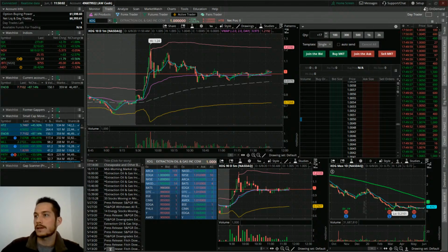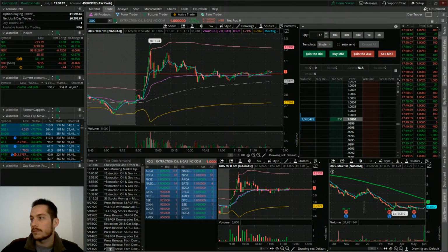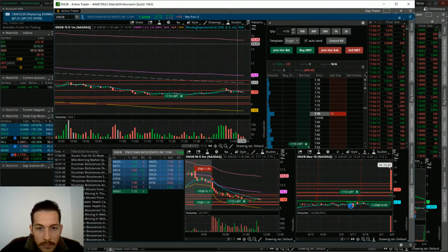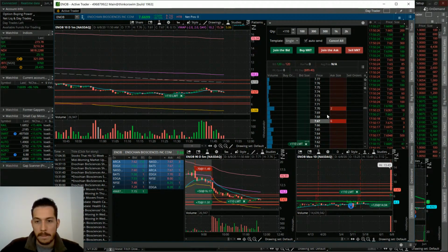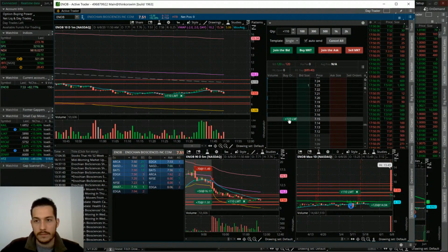ENOB looks like it could be pulling back really soon here. Just watch out with this one. Could be breaking 50 right now.